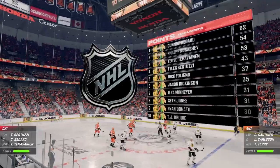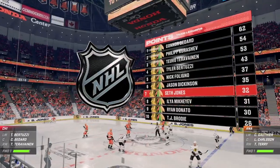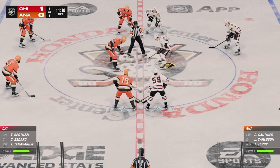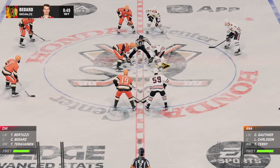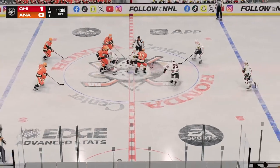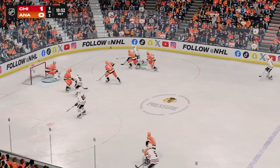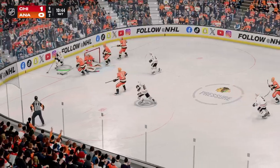Chicago's got to be feeling good about their game tonight. Here they already lead in this one, and they've been dictating the pace of play also. Well, they get the game's first goal midway through the period, James, but I liked their game right from puck drop. The way that they started, the urgency around the puck, they pounded it, they've had a heavy forecheck, and now they get rewarded for their efforts.